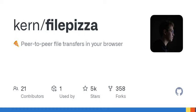filepizza has that covered too, using a service worker for a seamless experience. Isn't it amazing how they're utilizing modern web technologies? Speaking of tech, if you're itching to get involved in the development side, the setup is straightforward. You can clone the repository from GitHub and get started with just a few commands. For those comfortable with Docker, they've also made it easy to run the whole setup using Docker commands.